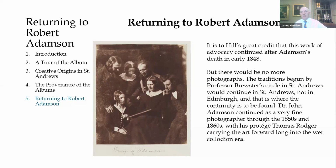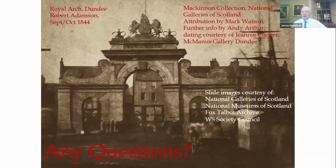And I think I'd like to suggest that the tradition that Adamson came from actually continued beyond his death, not in Edinburgh, but in St Andrews, in the form of his brother and the people around his brother, continuing with photography and producing some marvelous work in the 1850s and 1860s. And then, of course, John Adamson's protege, Thomas Rodger, going on well into the wet collodion era and practicing professionally. So that's me at an end. And I hope I have left some time for the question and answer session, Michael.